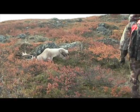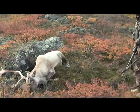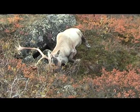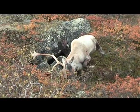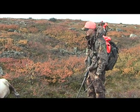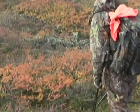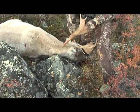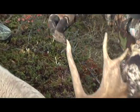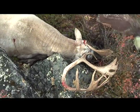Big bull down. Yep, I just smooth shot his antler off. We'll have to find it here in a little while. Made a good shot on him. Like I said, he's got some good palmation going on up top. Got some good long points. Now I can get me a velvet. Got good palmation on his beds right there.